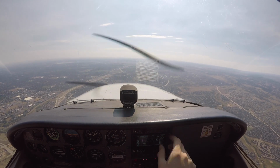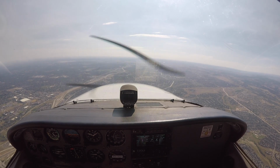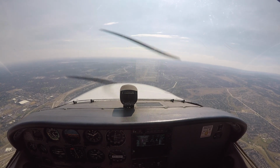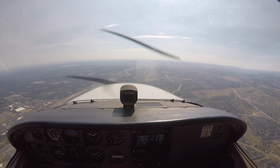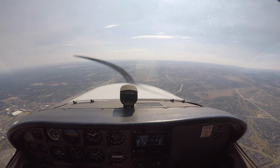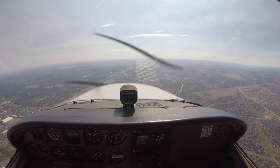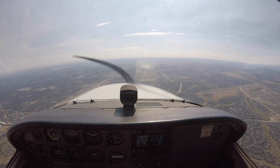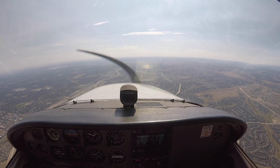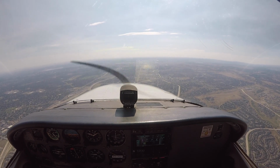Sierra Golf Foxtrot, roger, follow that traffic. Follow the traffic, Sierra Golf Fox. Centennial Tower, Skyhawk 272 Sierra Papa with you on 123.7. I just want to verify the call sign. Was that 872 Sierra Papa for Centennial Tower? That's 272 Sierra Papa. Centennial Tower, right traffic, runway 17 right, remain west of I-25, report midfield. Right traffic to runway 17 right, report midfield, stay west of I-25, 272 Sierra Papa.